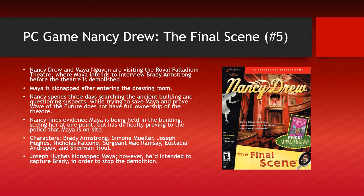So once the story unfolds and reaches the 3rd day, we learn that Joseph Hughes is the kidnapper. He took Maya, although he'd intended to take Brady, and again the purpose was to stop the demolition. Nancy winds up finding Maya, alerting the police to her presence still in the building, halting the demolition, and saving her. And of course having Joseph then arrested. So that's the course of the computer game.